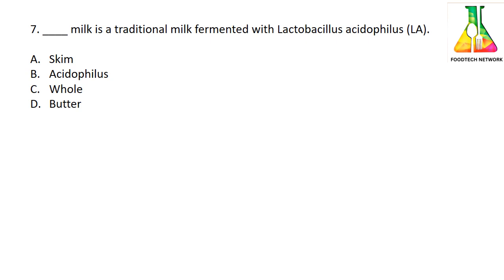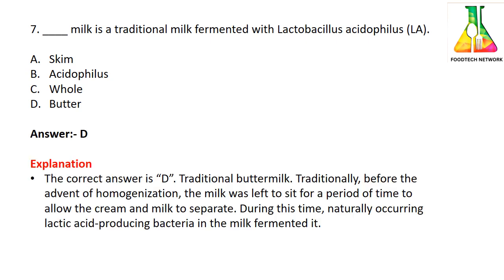Question seven: dash milk is a traditional milk fermented with Lactobacillus acidophilus. Option A skim, option B acidophilus, option C whole, and option D butter. Option D, that is butter. Traditional buttermilk: before the advent of homogenization, the milk was left to sit for a period of time to allow the cream and milk to separate. During this time, naturally occurring lactic acid producing bacteria in the milk fermented it.